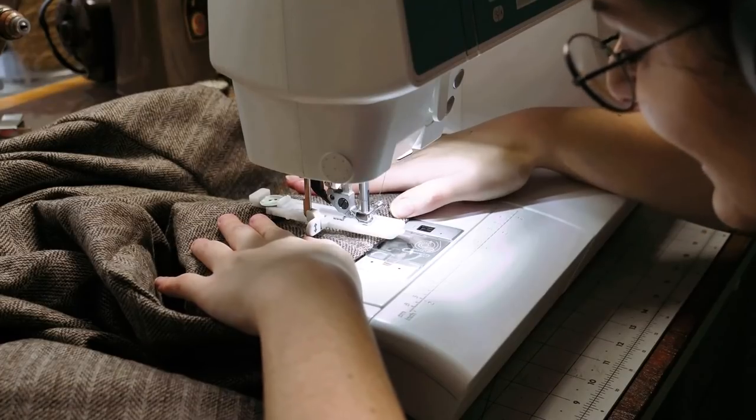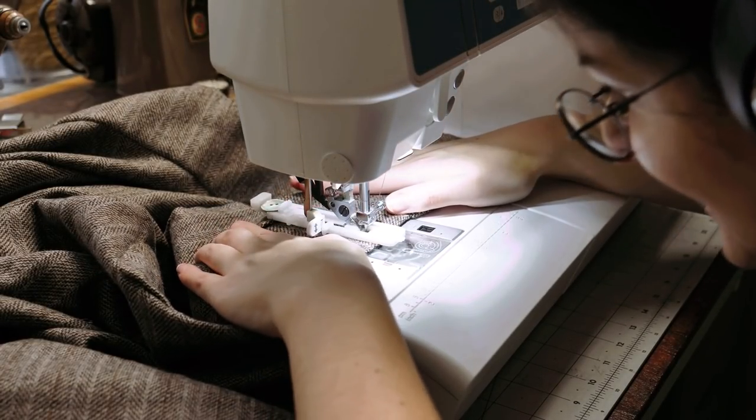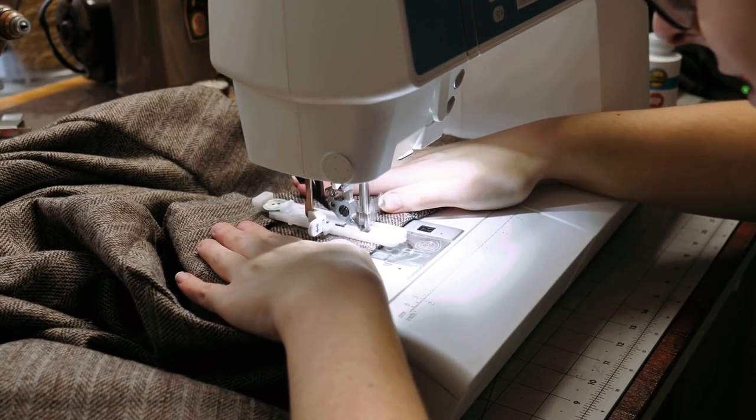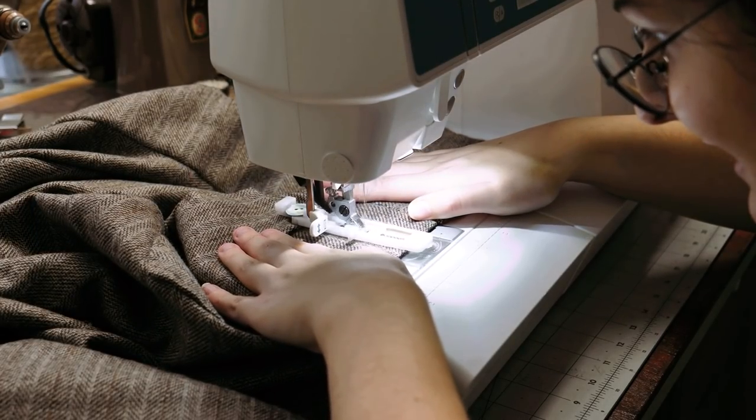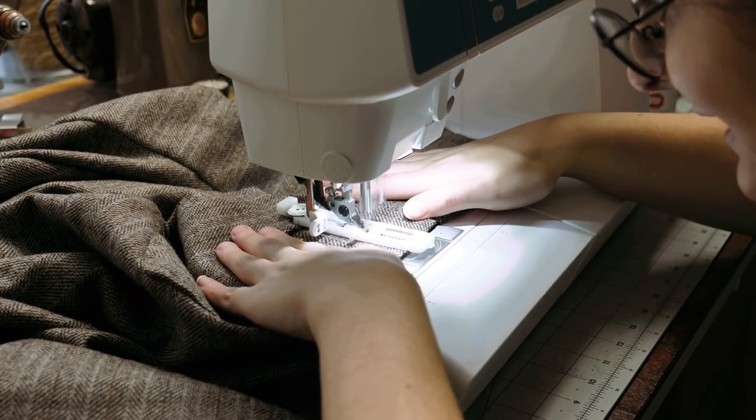So right now I'm actually just going to add one last buttonhole to the slit in the skirt beneath the waist. I was originally just going to do a snap, but I think a buttonhole would look really cute. So I'm going to do a button and a buttonhole. And that should be it for now. Is that it? I feel like I had something else to do. We'll see.